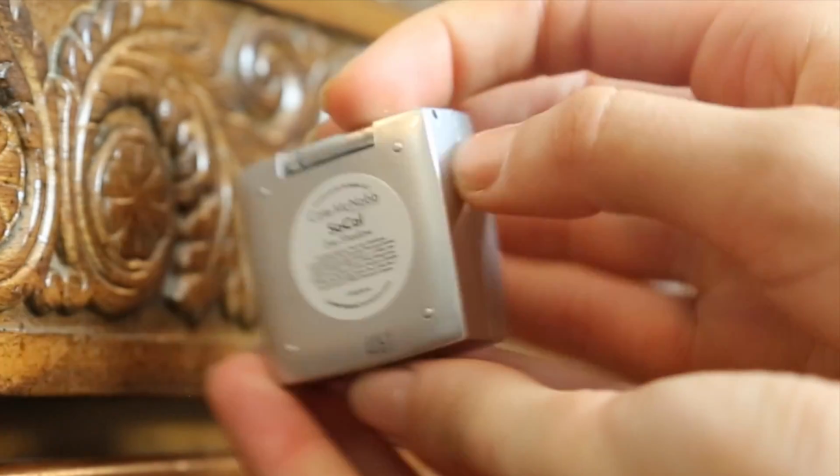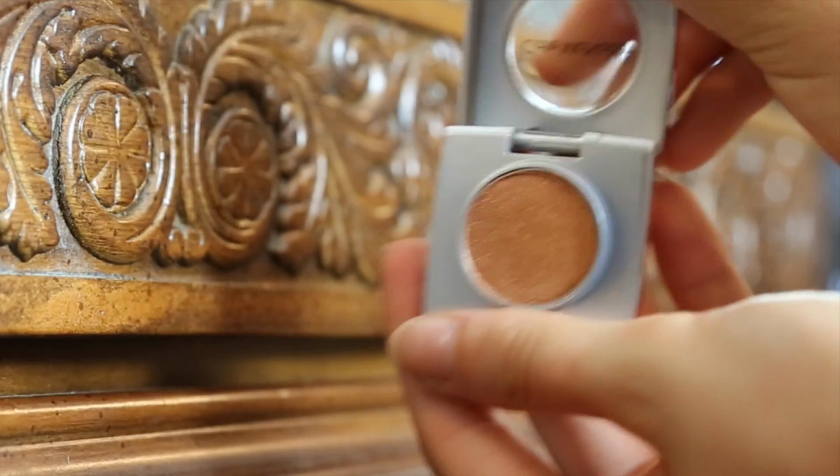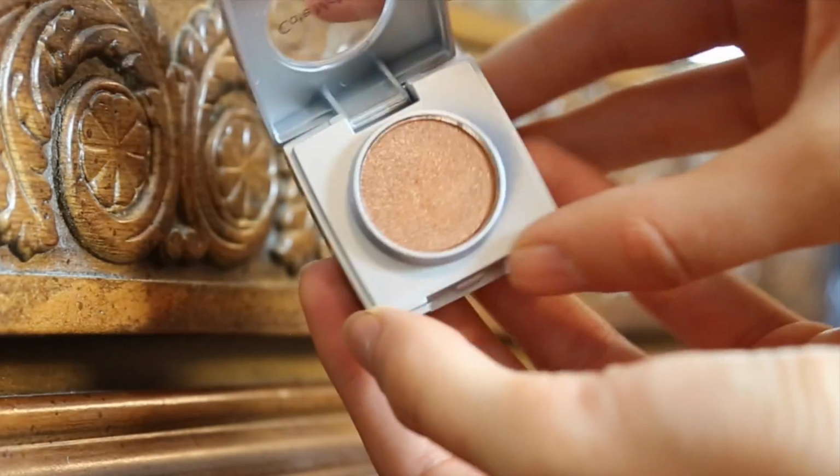On the same brush, I'm taking a slightly darker brown called SoCal, also by Cate's line. And this is great because, again, it has that iridescent shimmer. It has a little bit of these red tones to really make our eye color pop. And we're just going to apply this to the outer corner of our eye.